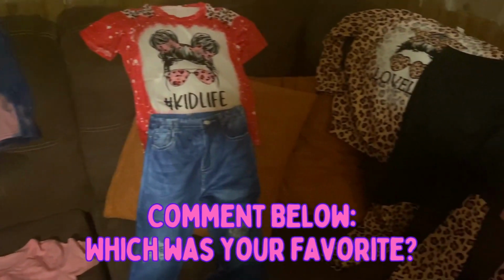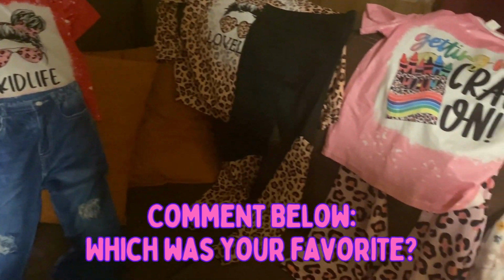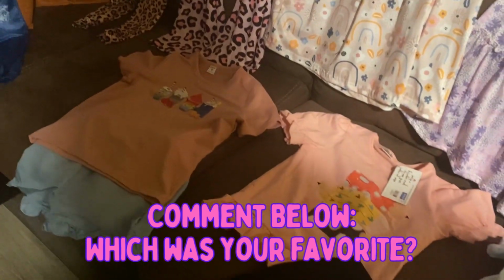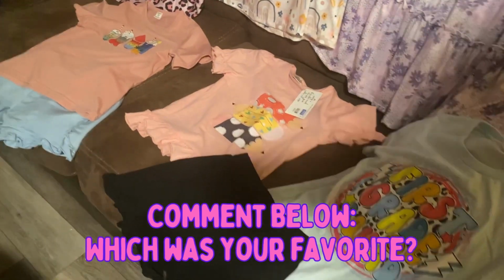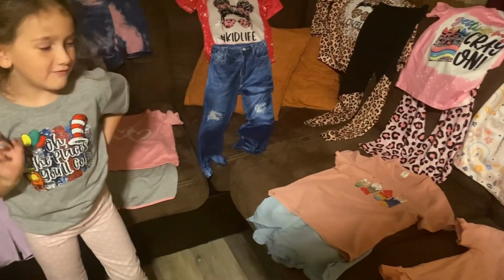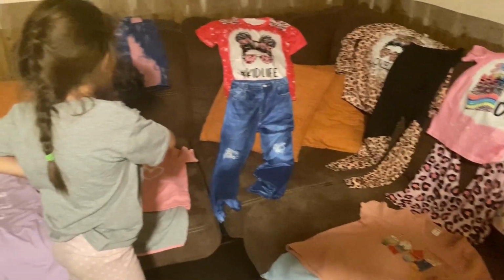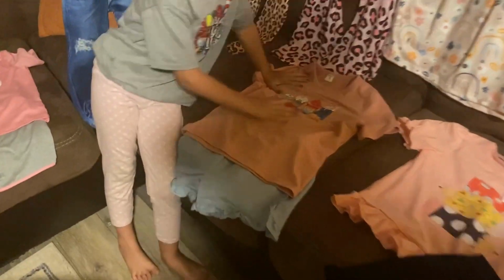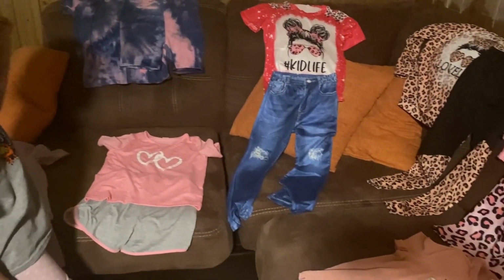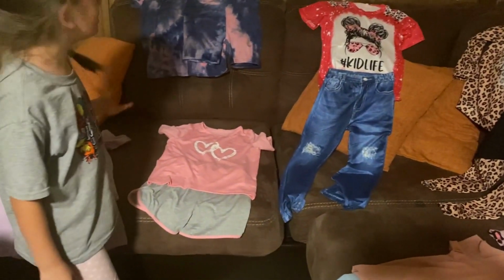Comment down below which outfit was your favorite. And I'm gonna, which one my favorite and least favorite. Yep, Anna Kate's gonna tell us which one is her favorite and least favorite. Okay, so I have to pick. Okay, my first favorite has to be this one. Cause this matches my earrings, but it has a little watermelon. And my least favorite is, I don't really have any least favorites of this.